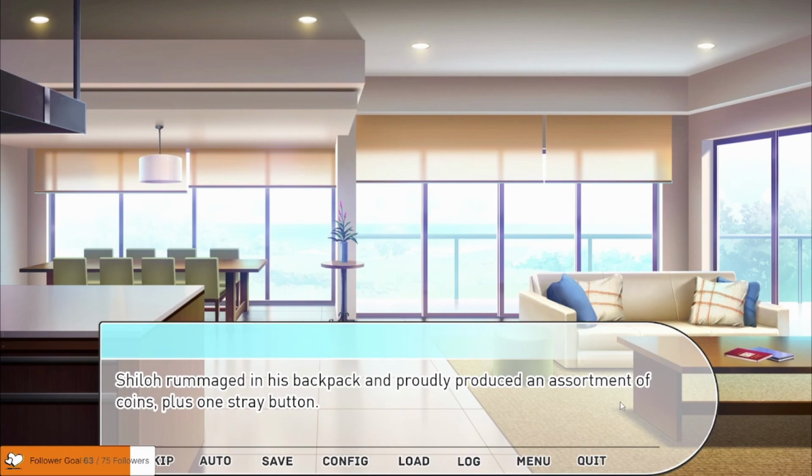Why are you checking your backpack for a popsicle? Fight the kid for it? I will. But if he's checking his backpack, it's most likely already melted. And I don't want a melted popsicle. Shiloh rummaged in his backpack and proudly produced an assortment of coins plus one stray button.